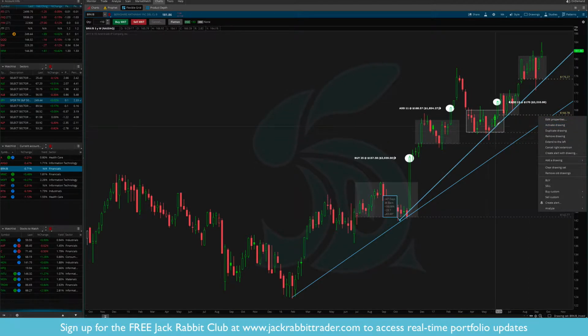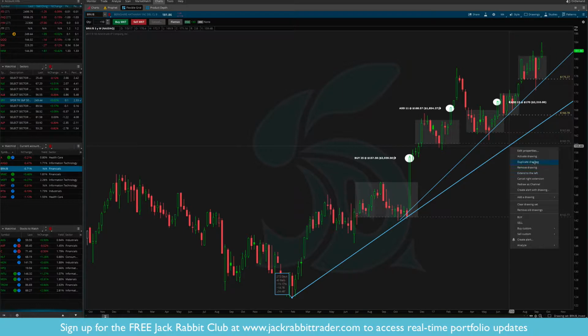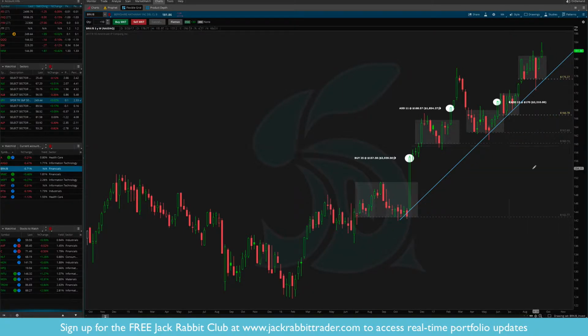But you can see I'm going to really run with this more accelerated trend line now. This trend line can go away. Remove this drawing. And that's our trade now. So if we come back below 175.27, then we'll get out of the trade.